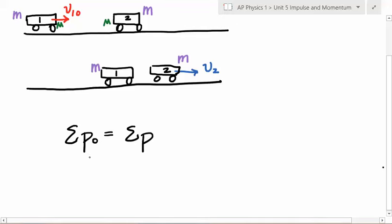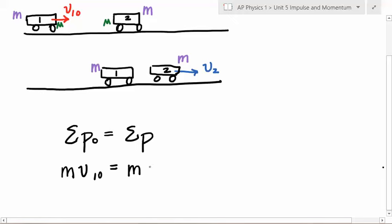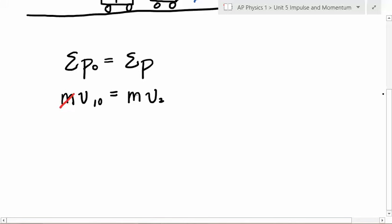Initially, what was the momentum of the system? M times V1 initial. And then afterwards, because cart 2 wasn't moving, what's the momentum of something that's not moving? 0. Okay, so then afterwards, what was moving? Just the second one, and it was the same mass cart, and that would be V2. The masses are the same, therefore, what can we conclude about the velocities of these two? They're the same. So let's look at the conservation of energy, and specifically, how is the energy stored in this cart system? Kinetic.